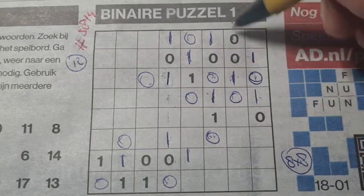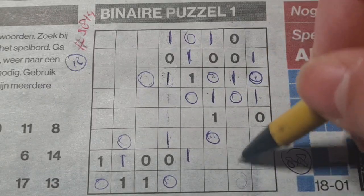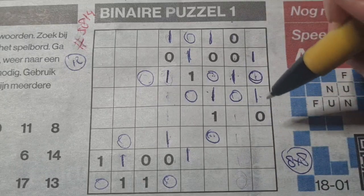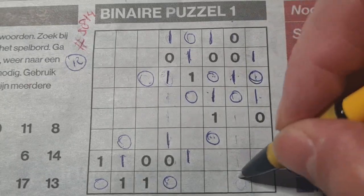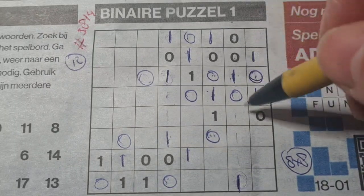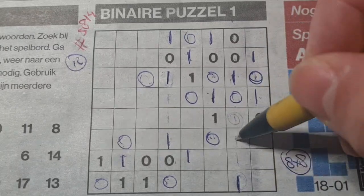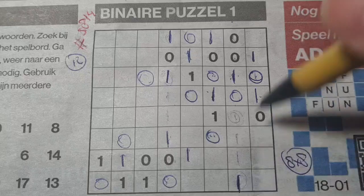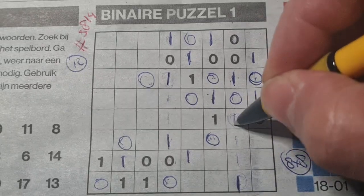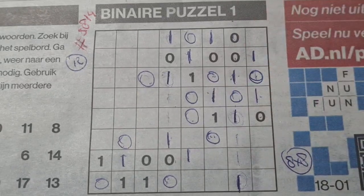Here we have 3 O's in this column. If I place number 4 here, then we have 3 ones in this column. Not allowed, one of the rules, so this can be no, this should be a 1. If I place a number 4 here, the 4th O, then we still have 3 ones in a row in this column. Not allowed, so this should be a 1. Alright, double 1, there no.